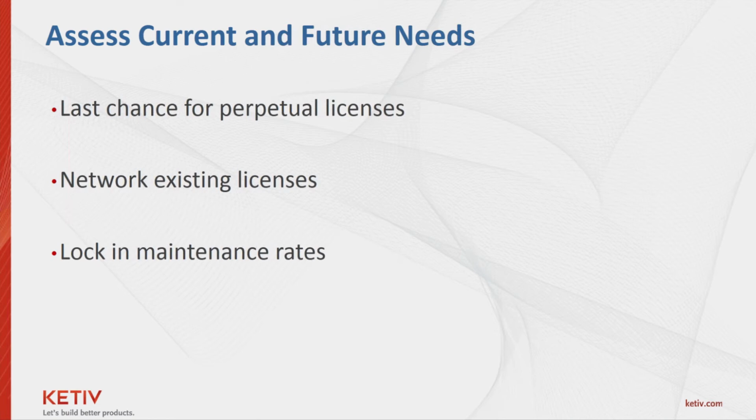The last one, locking in your maintenance rates. I think that's relevant for people who are on maintenance subscription. You've already made that investment. You're probably going to want to maintain that. It's definitely the most cost-effective way to maintain it after you've already purchased a license. So continue to pay that and see if you can lock it in.